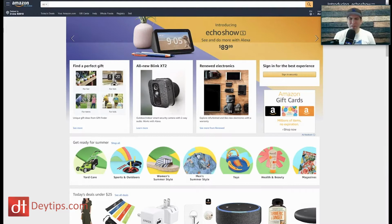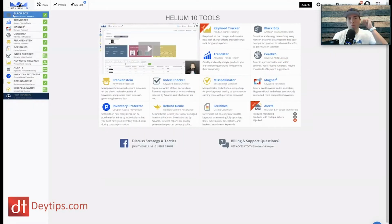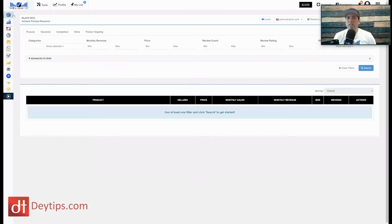So, there are different ways to find products. One way is using Black Box. That's our product research tool. One thing that's important for the viewers to understand is, Amazon's a different animal. On Amazon, you can't just say, hey, I know all about this product, or this is the brand that I carry, it's going to be successful on Amazon because I'm an expert and my product is the best.